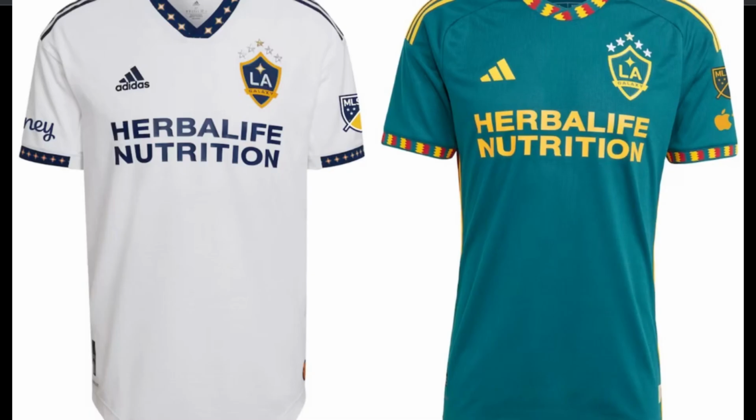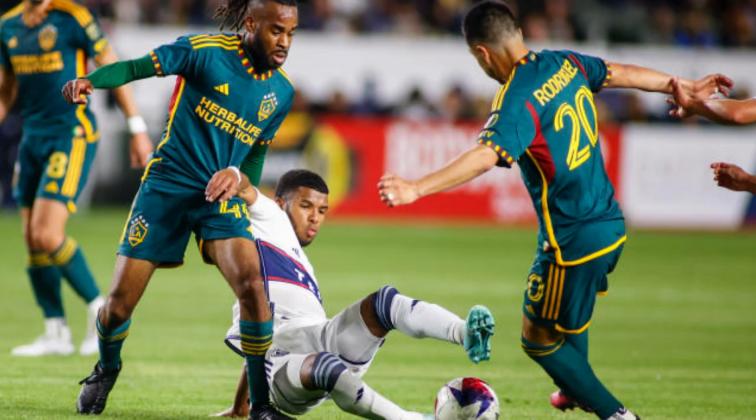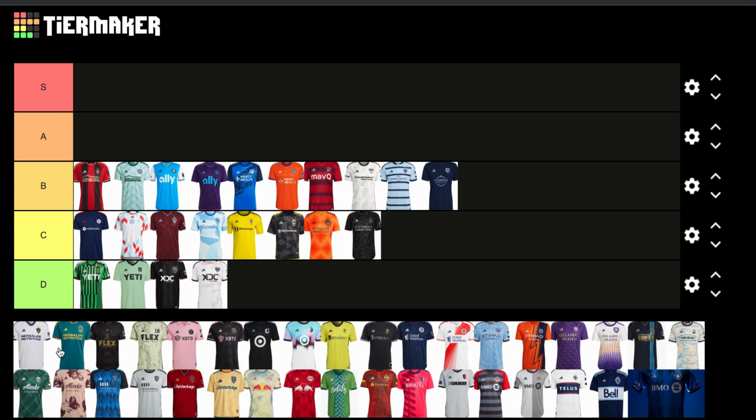Now, LA Galaxy, probably the most iconic team on the list so far. The home kit is iconic and classic, so it's a really solid one you can't really go wrong with. But I think the main problem here is that goddamn away kit. That away kit is absolutely awful to look at. I don't know what the inspiration behind it was, but it just looks pretty bad and pretty random. So honestly, it falls into our C tier.